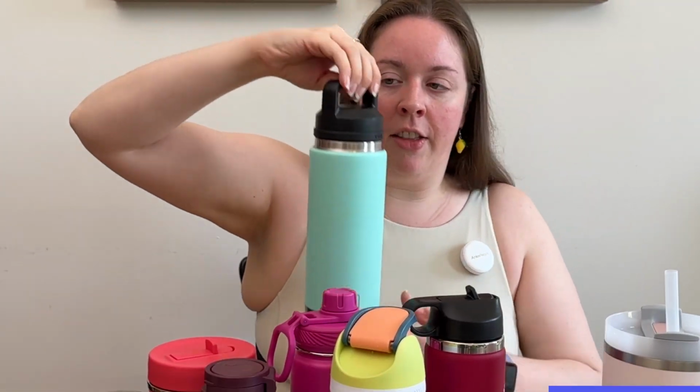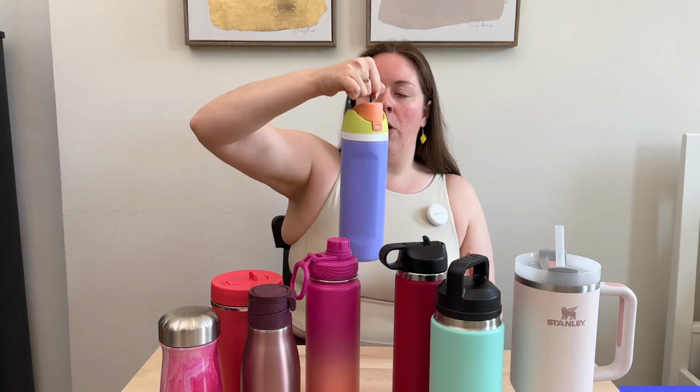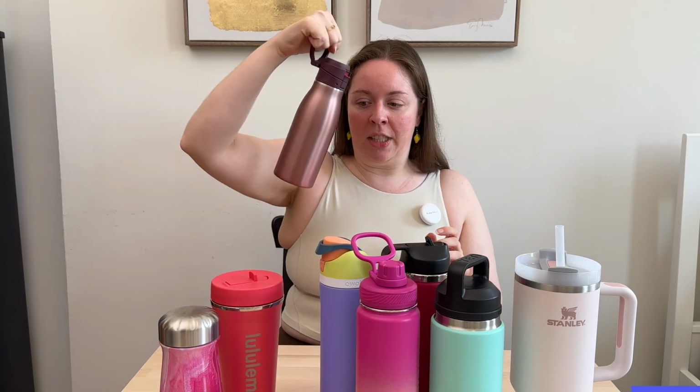This handle, on the other hand, I think this is great. My only issue is that it doesn't pop open. You have to be threading it off like a regular water bottle. Owala as well has a very small handle, good handle as well. No handle and kind of thick, so a little awkward. That's the handle test. Again, no sort of test, it's all personal preference, but for me, I ranked them because of that.